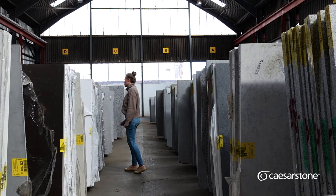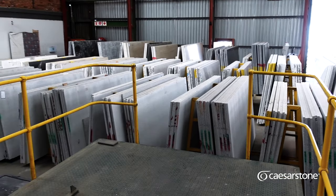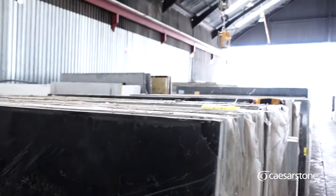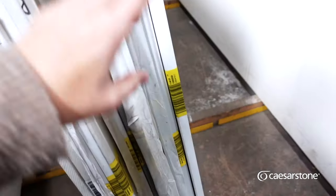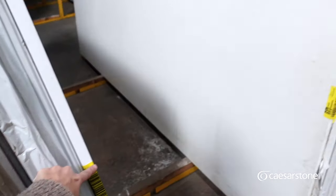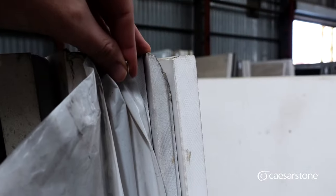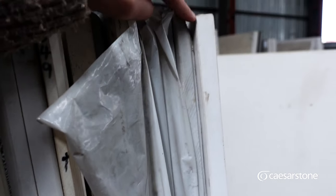As you can see, I'm walking through a tunnel of the most beautiful slabs of Caesarstone. The products with the little yellow stickers are the Caesarstone slabs. So I'm going for a 20 mil. This is actually the exact one. It's called Pure White. And I think I'm really, really happy with my choice.